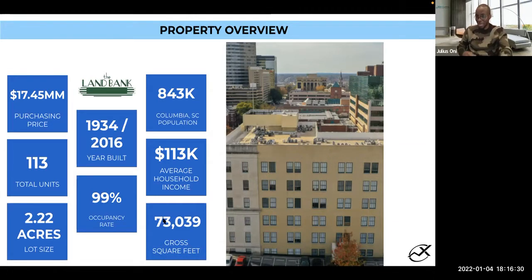With that comes significant jobs, because those people are moving for jobs that are being created in the Columbia metropolitan statistical area. And with that comes an increase in rent growth. The combination of all these things makes this a perfect place to be investing at this time. Next.